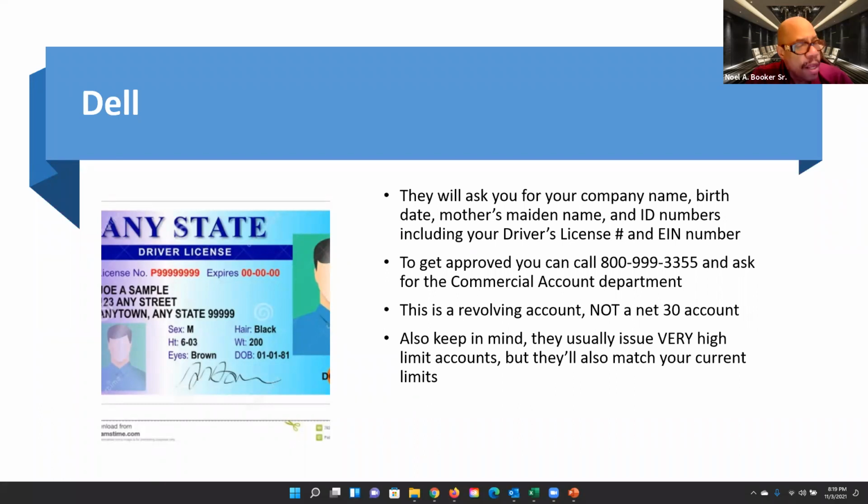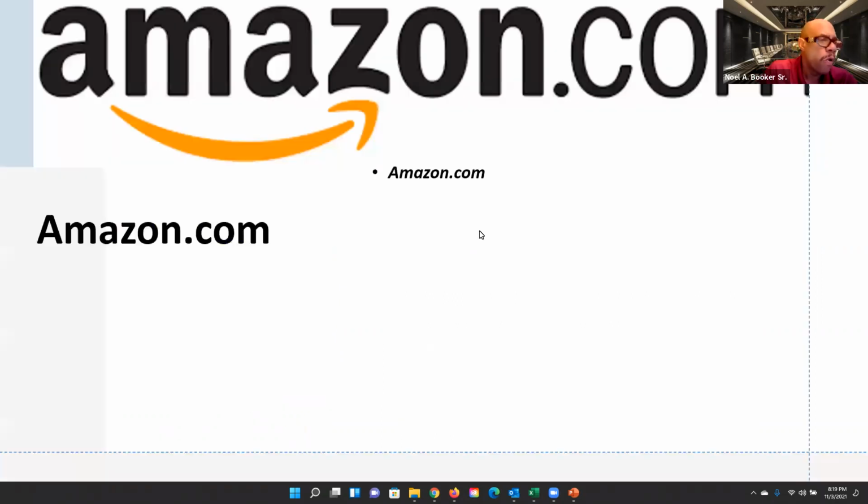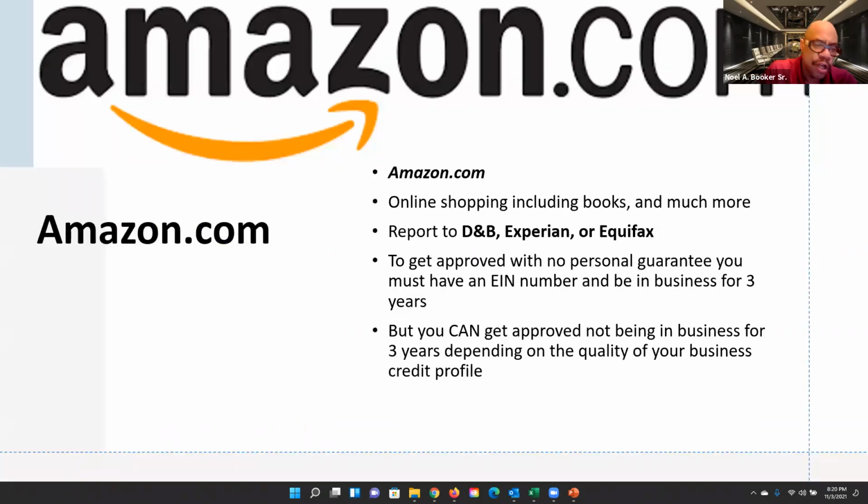Okay? This is a revolving account. It's not a net 30 account. So you already need to have established credit on your business credit profile. Also keep in mind, they usually issue very high limits, but they'll also match your current limits. Okay? So that's for Dell. Okay? Okay, here goes for Amazon.